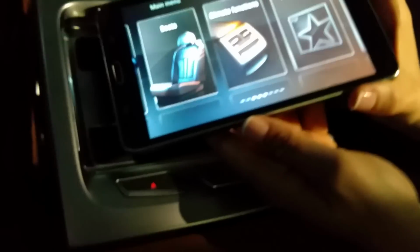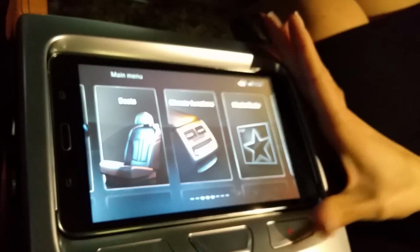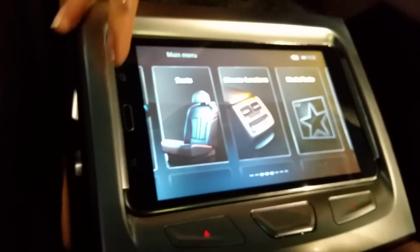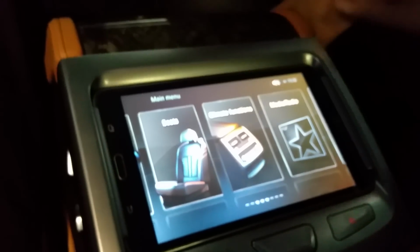So one thing we wanted to show you here too, guys, when you're putting the tablet back in, set it in, and it'll just do it itself. So no tricky stuff to do, easy to take in and out, so it's something you don't have to worry about, especially with the connection for charging and things like that. We didn't want you to have to worry about that. So, and there's a little bit extra storage for you there.